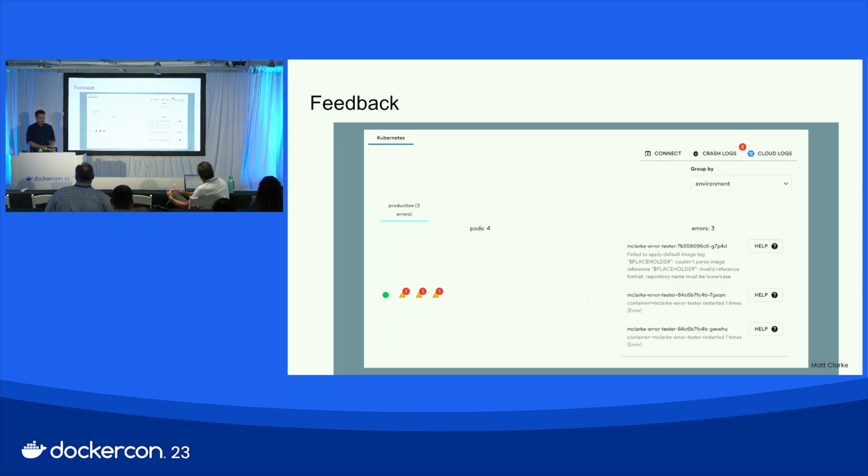So one of the things I said at the start of the talk was about talking to users and getting their feedback, which is really important. And you'll notice that maybe the difference between this view and the previous view I showed you, which is that we have some nice new features up in the top right.